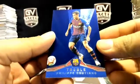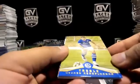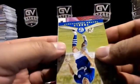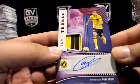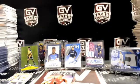Going this way. We got blue Philippe Coutinho for Barca. That is 59 of 75. Coutinho for Barca. And Kotoplyanka for Schalke. Next hit, we got short printing here. Number to 20. We got Christian Pulisic, 9 of 20 on this one. 9 of 20 for Dortmund. That is going to Alex. It's there, Alex, 9 of 20 on Pulisic.